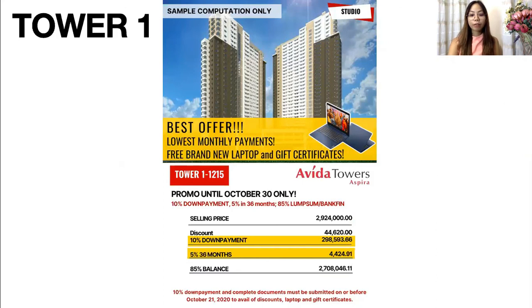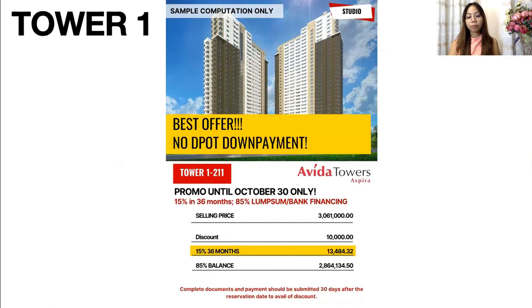So they also have a no lump sum payment scheme, no spot DP payment scheme. So instead of paying the 10% spot down, like I showed in the previous computation, the 15% can be payable in 36 months. So for a studio unit at 3 million, it's around 13,484 per month. And 85% balance is via bank financing. So the advantage of getting a unit in Tower 1 is that you can pay it off in installment, but once your equity is fully paid, you can already use your unit because Tower 1 has already been finished.